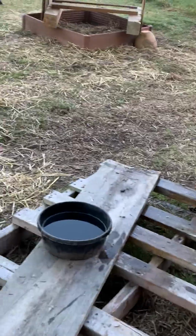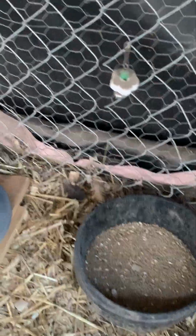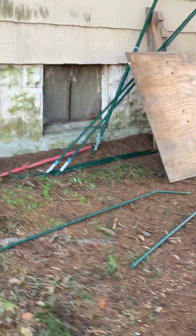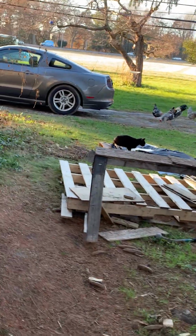So now they've got fresh water out here, and they've got their new water bowl in here by their food. So I figure as the sun goes down, they'll find their way back in. They know where home is. Chaos is out here watching them, my unintentional livestock guardian cat. And come next spring, next summer, if we're still here, then I'll just let them free range, clip a wing so they can't fly very far. But there they are. I found the scratch.